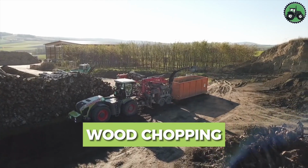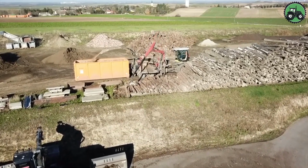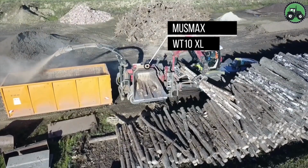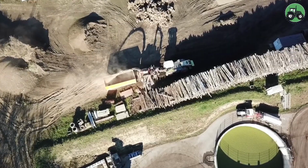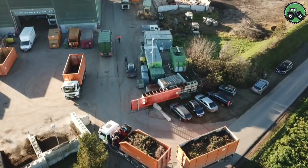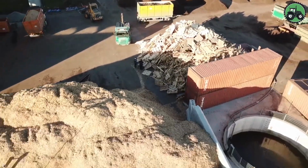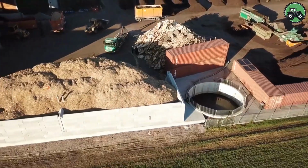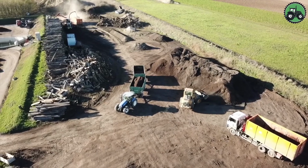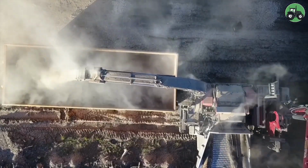Enter the world of wood chipping with the Musmax WT10 XL. It is a high-performance wood chipper that transforms logs and wood into workable chips and billets with high precision and speed. Advanced technology and professional engineering ensure consistent and uniform wood processing, making it suitable for a wide range of applications such as heating, energy production, landscaping, and composting. This machine stands out for its ability to minimize waste and optimize the use of wood resources, supporting sustainable development while providing valuable wood materials for a variety of needs.